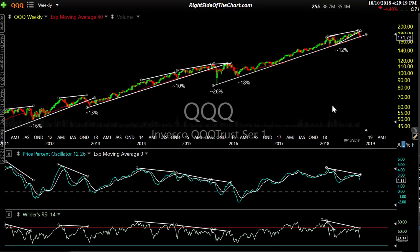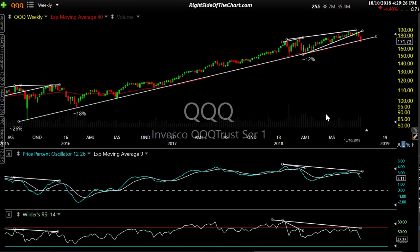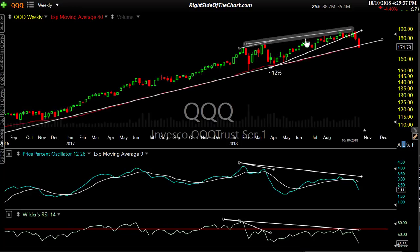Before we leave QQQ, quick look at the weekly chart. Here's a 10-year weekly chart showing all the divergent highs, all the corrections. I always get the feedback. I just want to say this to the YouTubers: I appreciate the comments. The vast majority of those are constructive and supportive. I don't mind constructive criticism at all. But the ones I get are usually, divergences don't work. Divergences don't work, and they do.